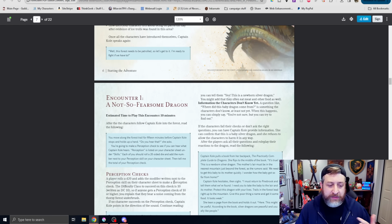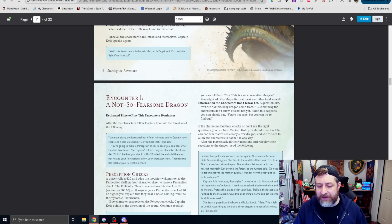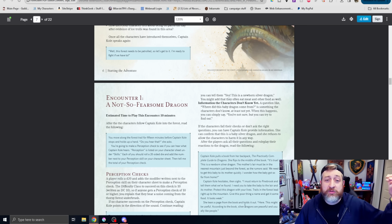Then we roll into encounter number 1, again listed here as 10 minutes, a not-so-fearsome dragon. Now, I'm not going to go through this in its entirety because it would just kind of defeat the purpose. And as somebody who's been playing for a long time, if I get enough comments that people want me to literally go through this page by page, read through everything, talk about it in its entirety in that way, I will absolutely do so. But I'm just going to kind of cursory glance through this.